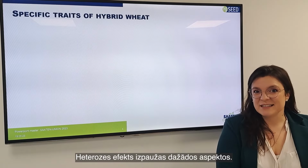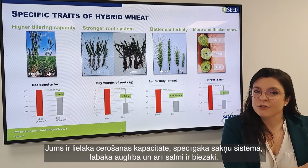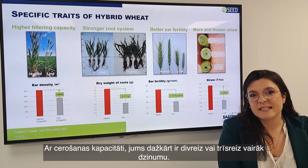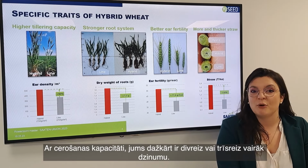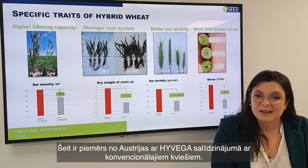The heterosis effect is expressed on different elements. You have a higher tillering capacity, a stronger root system, a better ear fertility, and also the straw is thicker. With tillering capacity, you sometimes have double or triple the number of tillers. Here is an example of hybrid wheat in Austria compared to a conventional wheat.